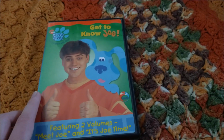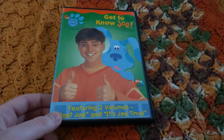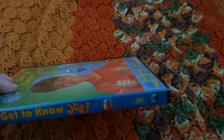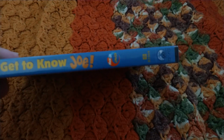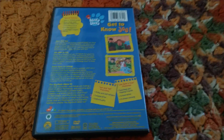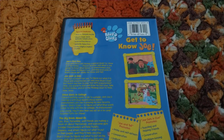Oh yeah, Nick Jr. DVD with the blue text on DVD, featuring 2 volumes, Meet Joe and It's Joe Time. Here's the front. Here's the spine, which is different because the DVD logo on the Nick Jr. logo on this one is orange, but that one is blue. And product number and Paramount 90th anniversary, because this was released in late 2002 as part of Paramount's 90th anniversary.